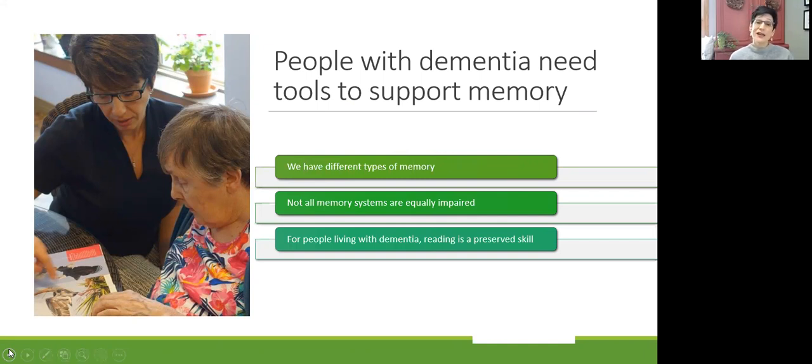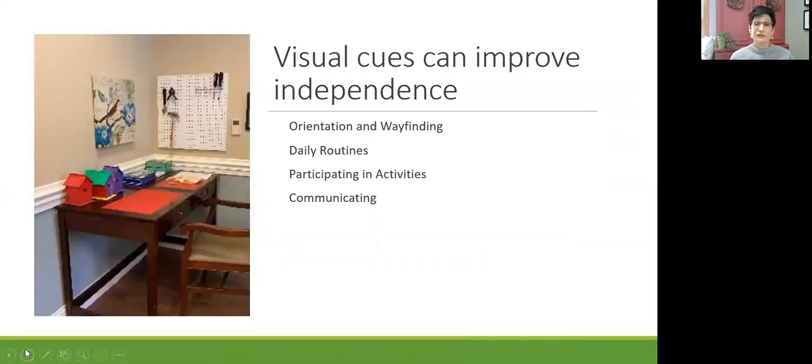So what we try and do with some of these memory supports that we're going to talk about today is use individuals' preserved abilities to compensate for some of the deficits that they do have. We can use visual cues to improve independence. We use different types of visual cues in the environment to help people find their way or to orient them to time or place.